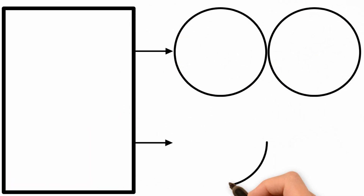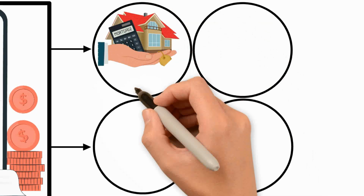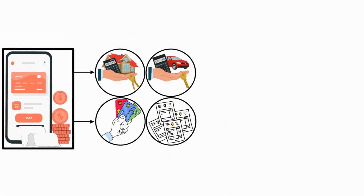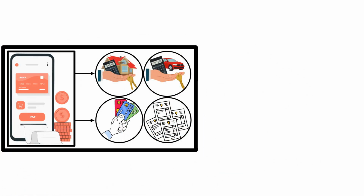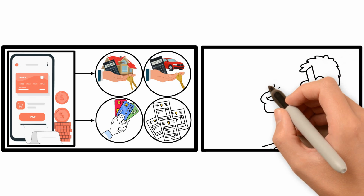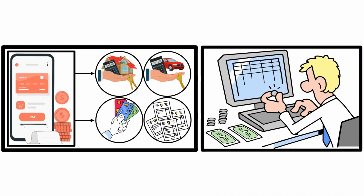To streamline this process and minimize the risk of missed payments, set up automated transactions for recurring bills such as mortgages, car loans, credit cards, and utility bills. This automation ensures that payments are made promptly each month without any manual intervention. Additionally, it's wise to regularly monitor your bank statements and budget to manage your finances effectively and avoid overspending.